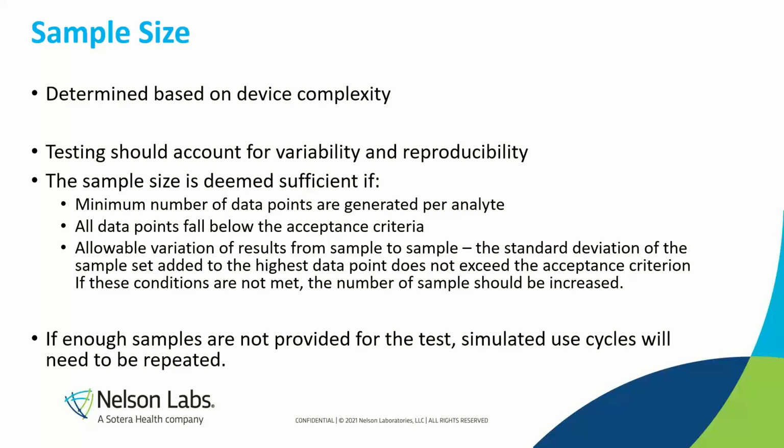And then additionally, if, for instance, you determine that your appropriate number of test articles is 6, but only 3 samples are provided for the cleaning validation, you'll have to do the simulated use cycles first for the 3 samples, and then do the cleaning validation, generate the data points, and then repeat the simulated use cycles and the cleaning validation again to generate the next 3 data points for the analytes.